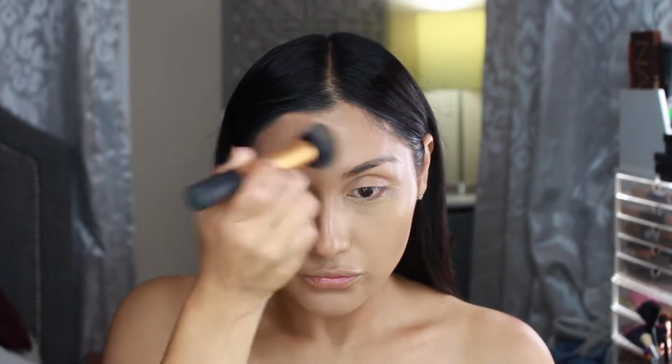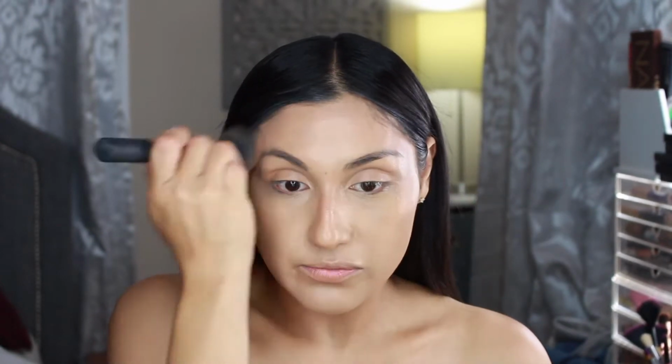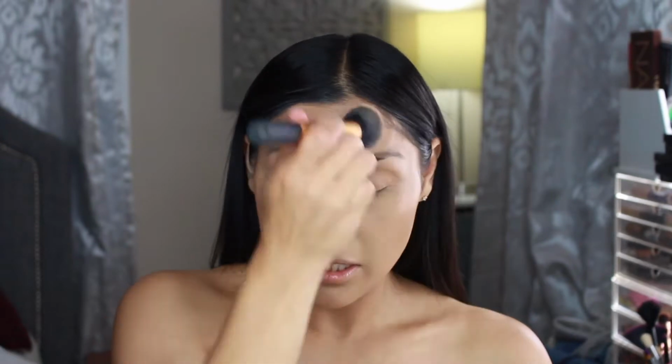I mean, this brush is really good. It's like a multi-purpose brush, and this is so inexpensive. It's from Real Techniques, and I've had this for the longest, but I go back and forth with my brushes, like in and out of love with them, as I have so many, you guys. Not that you need so many, but I love trying out brushes.